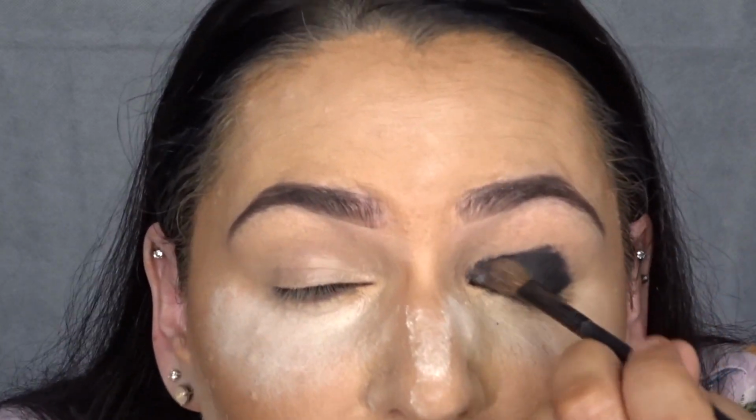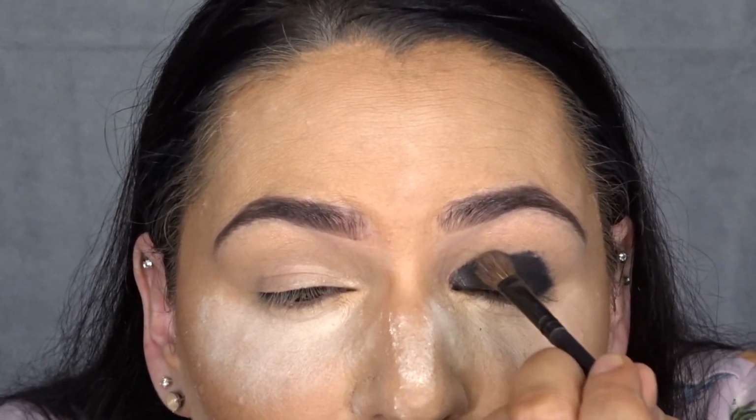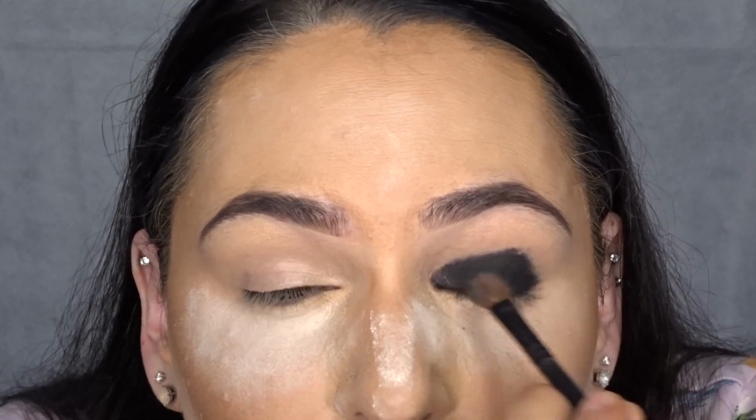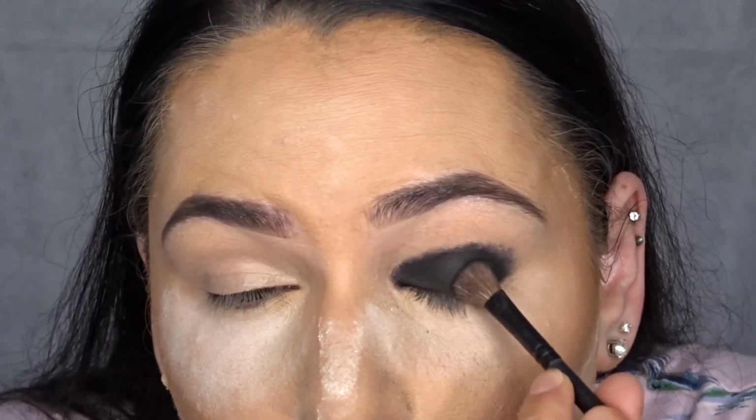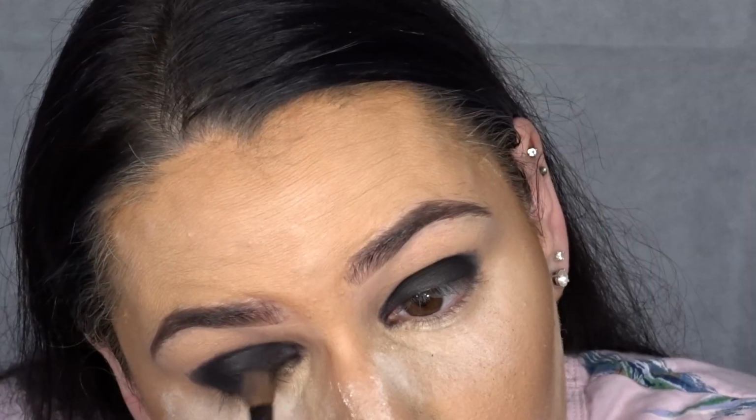And the reason why I wanted to use, so you can look like a crazy person, the Jaclyn Hill one was because I knew the black in here is stark black. And look, I'm already having fallout right around here. And I'm just going in on my entire lid. And we're done.